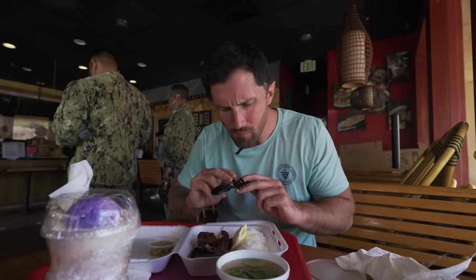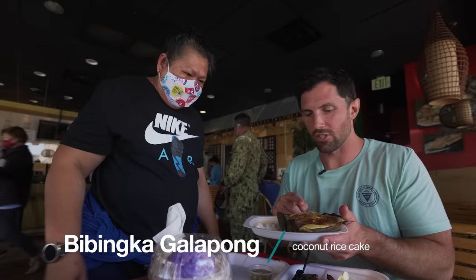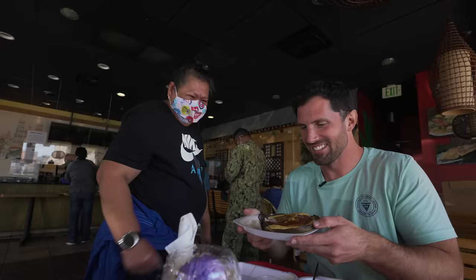Hello. I want you to try this one. Ooh. This is our specialty here. What is this? That's the bibingka galapong. Wow. Made from rice cake. This is a rice cake? Yeah, and that's the coconut, grated coconut. You just dip in there. You take a little piece and then dip in there? Thank you so much. Look at that.